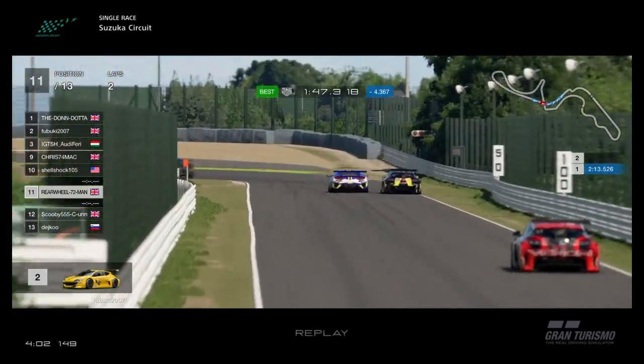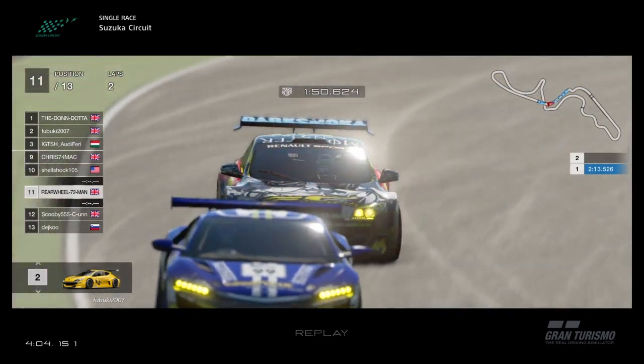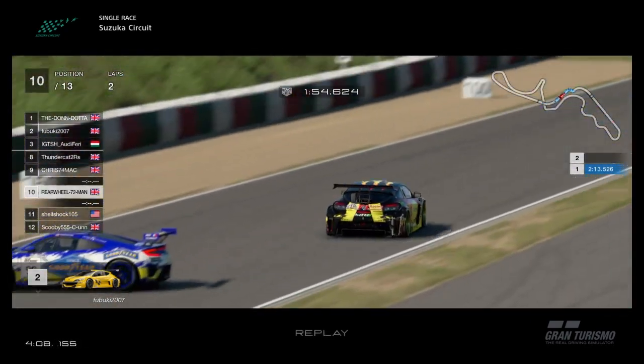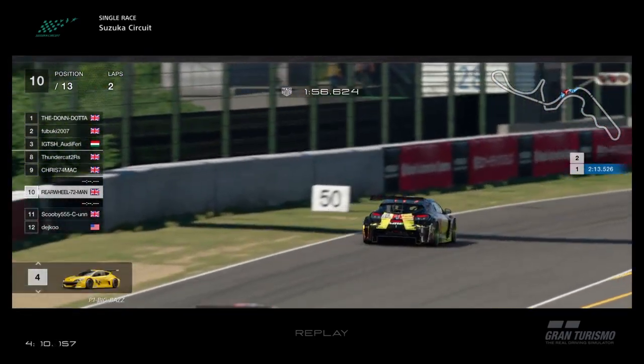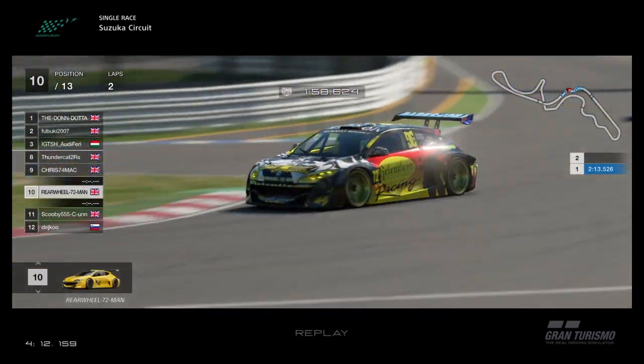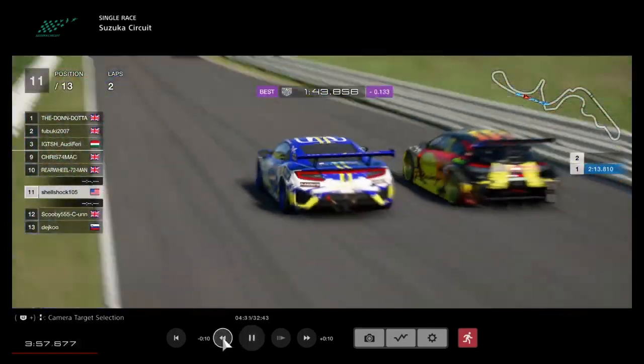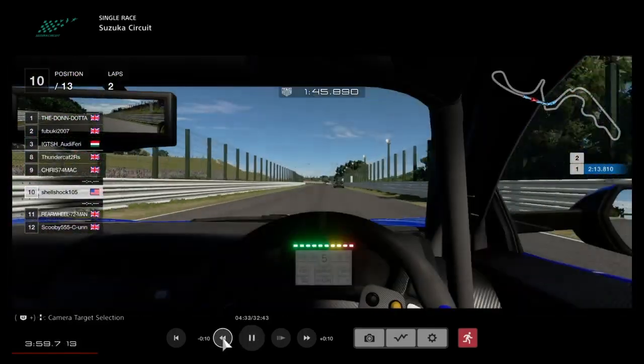Someone's going to have to back out of this. It does look like Real 72 does back out of it, but Shell Shock at the same point gets it all wrong. And that is just going to be in need of a little bit of a replay, I think. Just see what happens to Shell Shock there. We'll just go onboard with him.